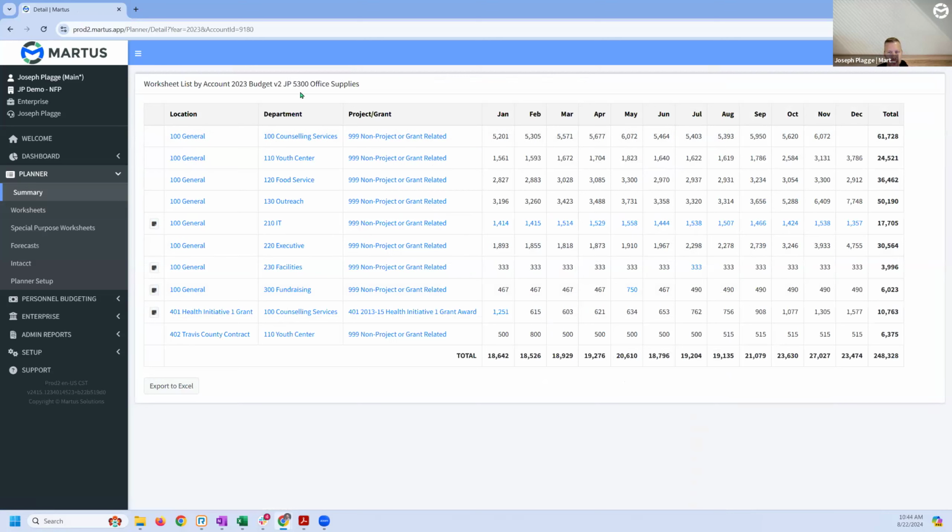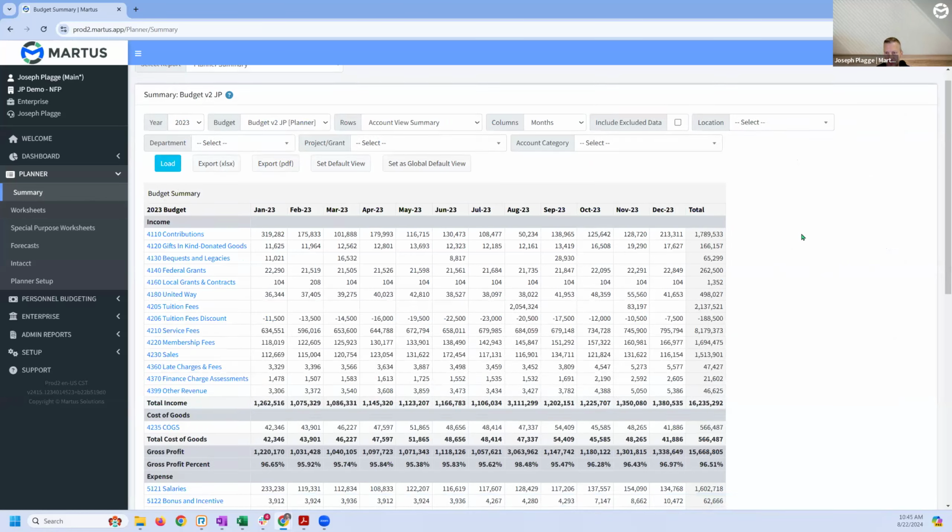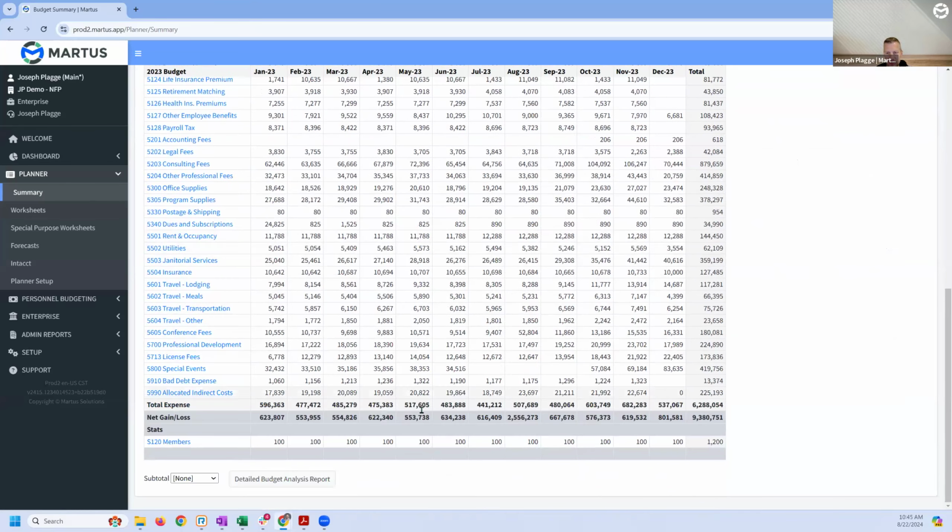So I drilled into office supplies on the budget side now. This is showing us a listing of budget worksheets where someone's budgeted some office supplies. And the point here is, as users are working on their different budgets based on their permissions, Martus will take everyone's work from all of these areas and consolidate that in real time into one overall budget. So if you've been in spreadsheets before, you know the manual consolidation process and worrying about if cells have been broken and formulas and things like that, that goes away in Martus. And everybody's work is coming together in real time. And then you can see the effects there on the bottom line of the budget.